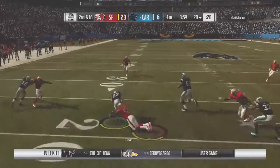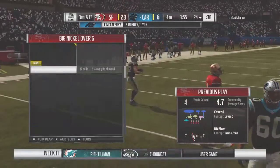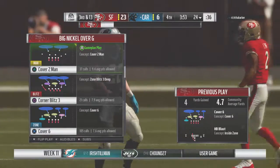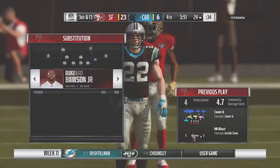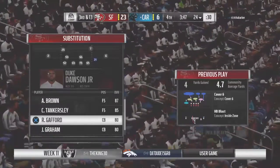They'll give it up to McCaffrey. Gets this to the 24 for a gain of 4. He continues to struggle to find a crease to break off a big one and might need to just put that aside and just try and ram his way forward and get what he can.